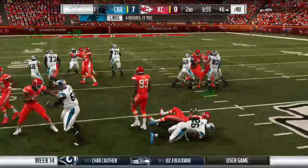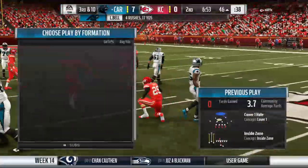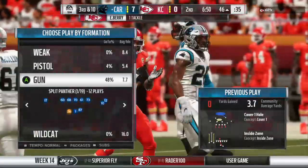Now Bell, and he stopped immediately there. Calling no gain on the run there, and now they'll be looking at a 3rd down.